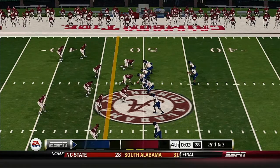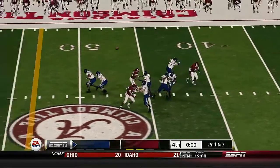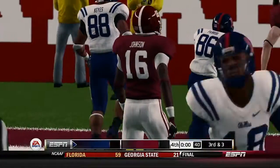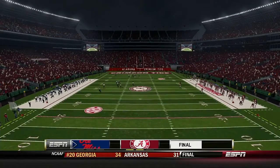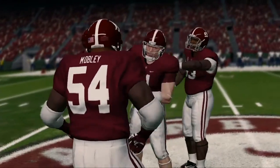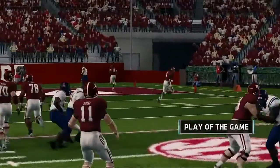And it all comes down to this. One last chance to throw one up and see if somebody can bring it down and win the game. Going deep, lays it out there. The defender had it and then dropped it. It's final, a close one to the very end. 10-7, Crimson Tide. So what are your final thoughts on this one, Kirk?